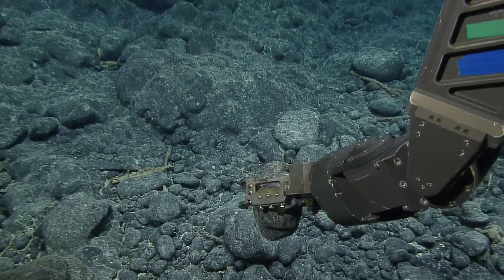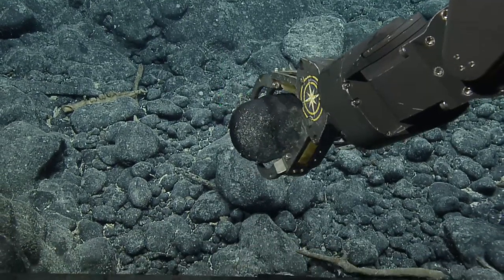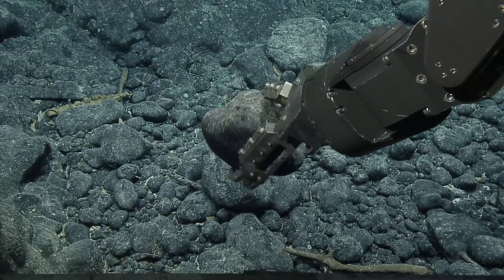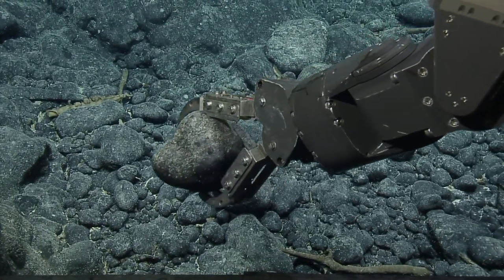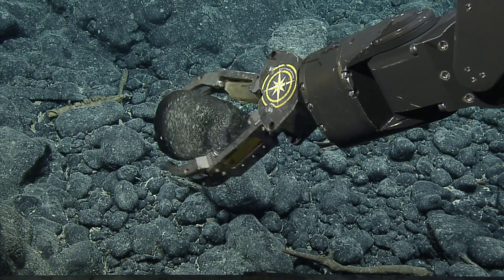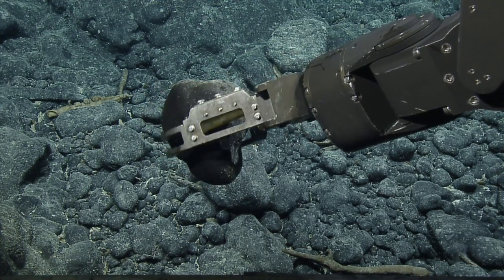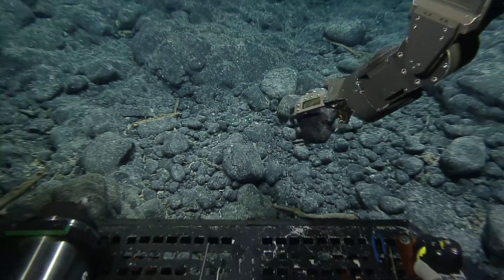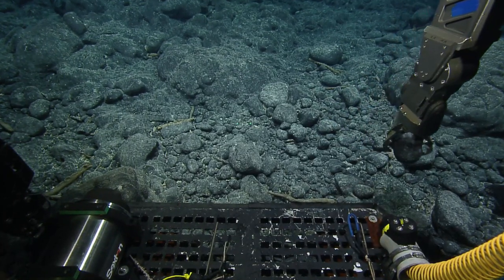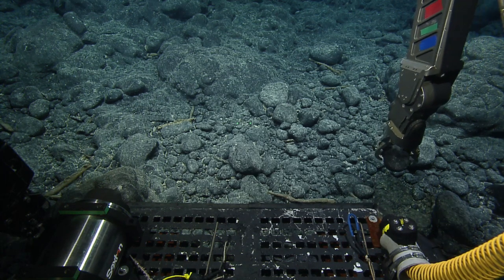Y'all happy with that one? It's got a pretty sharp edge. Looks pretty round too, though. Up to you guys. Yeah, it's pretty round. I think all of these are. Too round. All right. Sorry, Conolo. Sorry for being picky. Where is this one? Down right there, or up a little bit? I think it was right there.